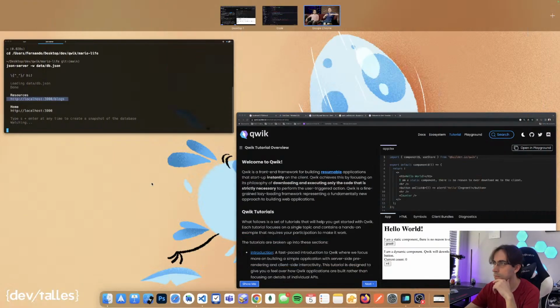One thing we're looking forward to in the future is being able to pre-bundle dependencies, so that we get even faster builds. We don't have to rebundle dependencies that are going to be the same every time.